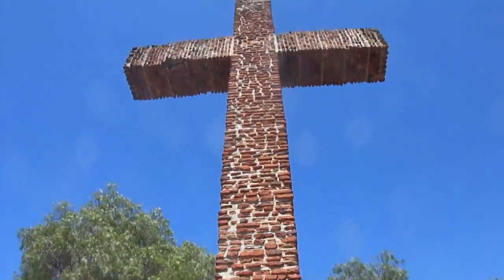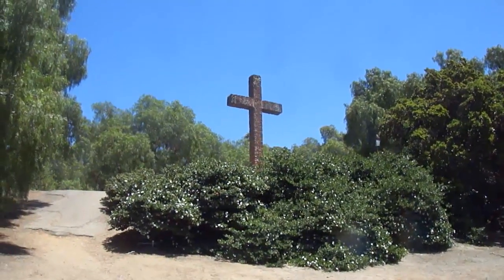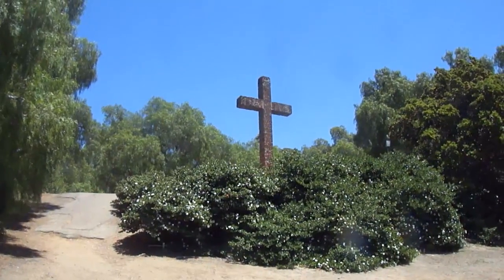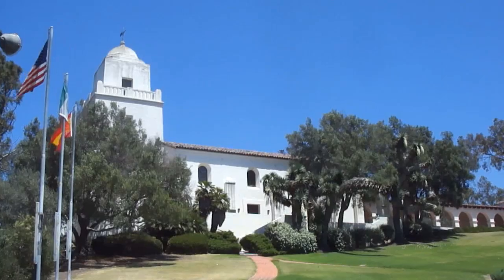This is where the main building here originally was. The cross is built from some of the leftover adobe bricks found in the ruins, but when it was first built in 1769, it was just a bunch of grass huts.